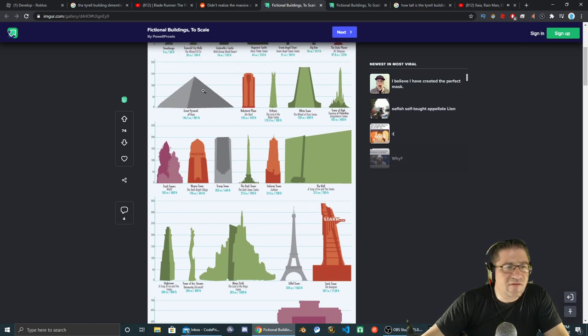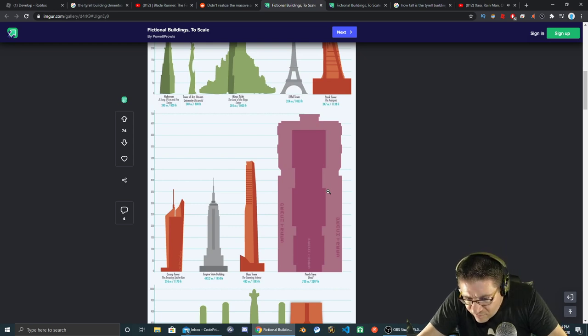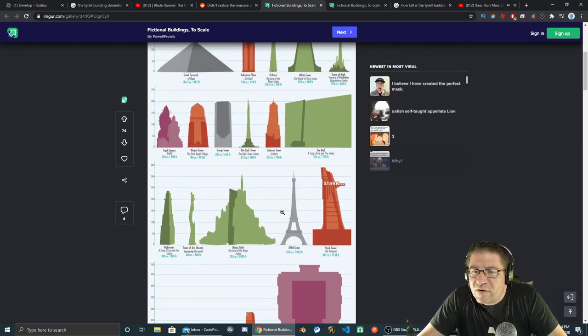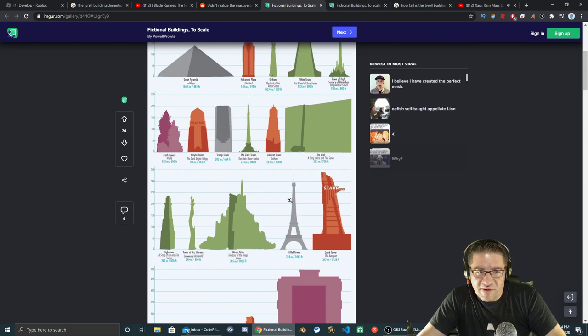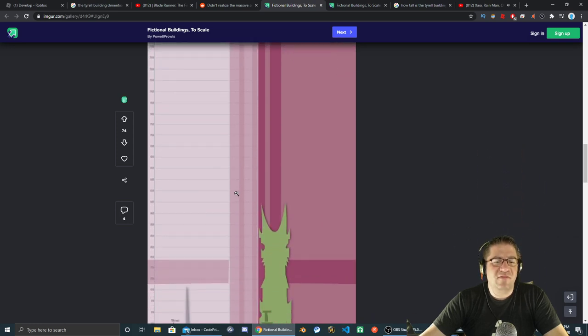So there's the Great Pyramids, about 140 stories tall. The Eiffel Tower is about 350 stories tall with the spike. Stark Tower is almost 350 tall, so I guess that's 325. The Tyrell building is almost 2,500 stories tall. It's massive.